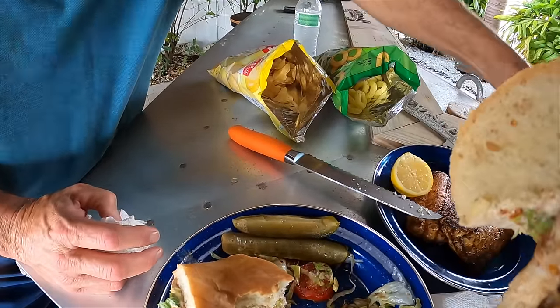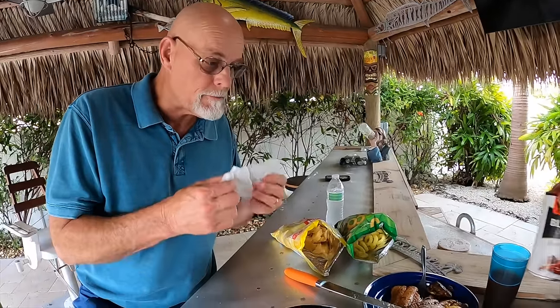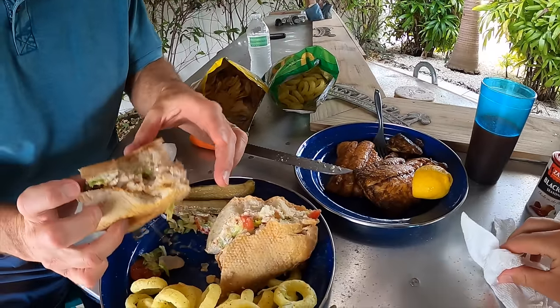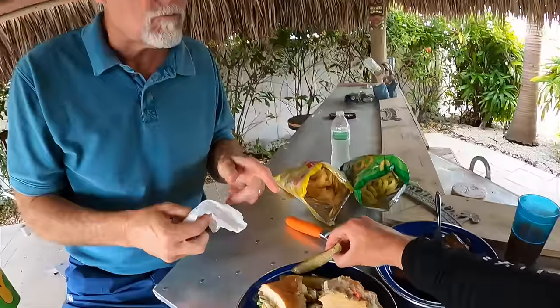Yeah, I'm going to try. Also, this is a hit. Seriously. I think so, too. Wow. Guys, so blackened seasoning on the shark is pretty darn good. We got to try it.